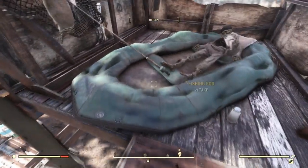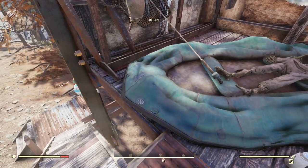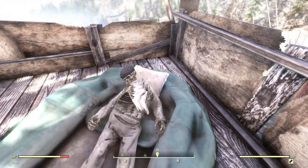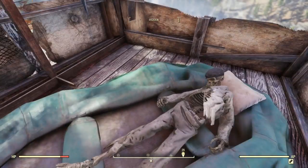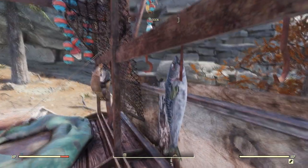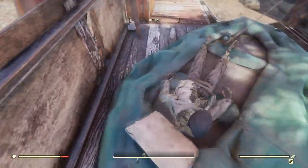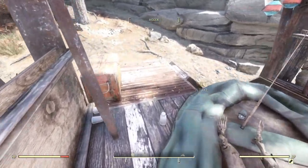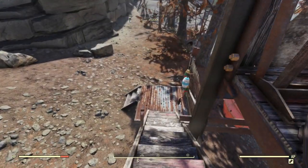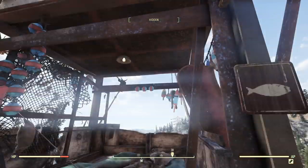Don't want those. Oh. Well, here's a fishing rod and a once inflatable raft. Maybe it's still inflatable, I don't know, but it's not inflated right now. Got some fish hanging here that we cannot help ourselves to, which is a shame. I like this little bell we hear ringing every once in a while. That's kind of cute. I don't see the bell, though. Oh, and then there's like a little fishing thing there.